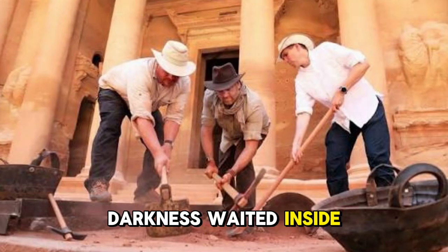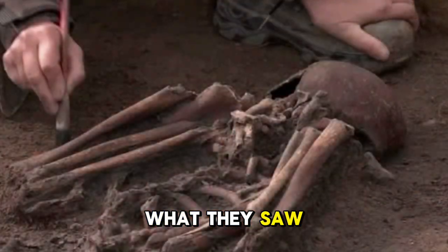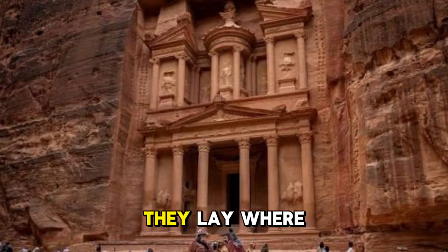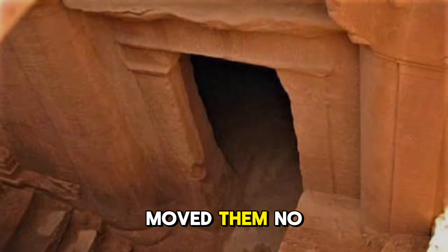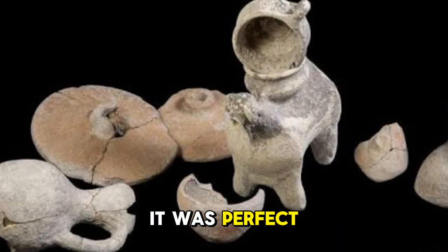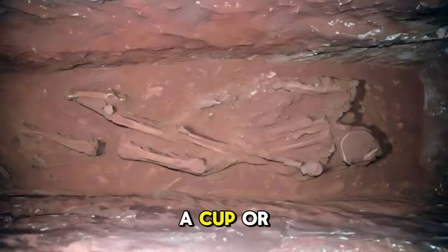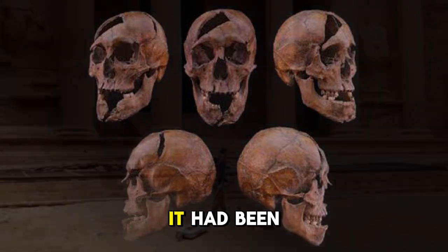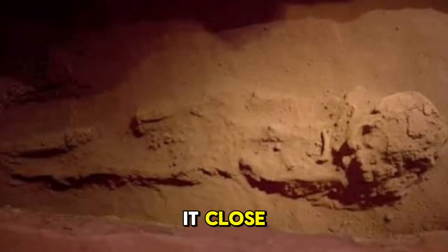Darkness waited inside. The team shone lights into the space. What they saw made them freeze. Skeletons. 12 of them. They lay where they had been placed long ago. No one had moved them. No one had stolen from this tomb. It was perfect. One skeleton held something in its hands. It looked like a cup, or maybe a chalice. The object was made of clay. It had been fired in an ancient oven. The skeleton clutched it close.